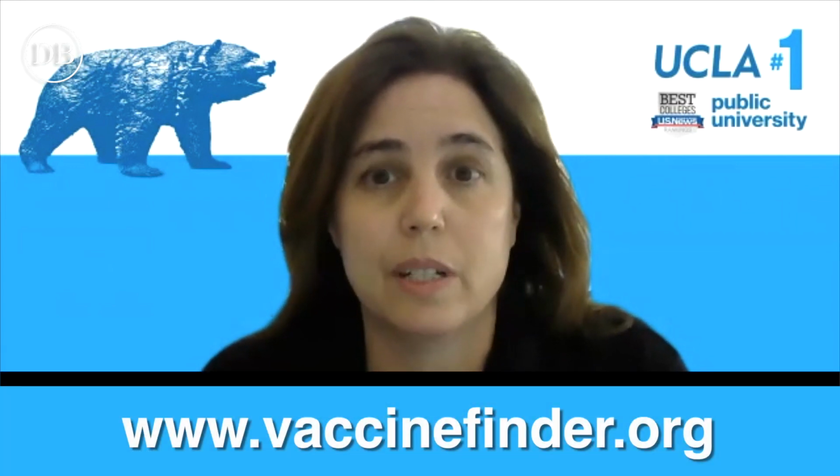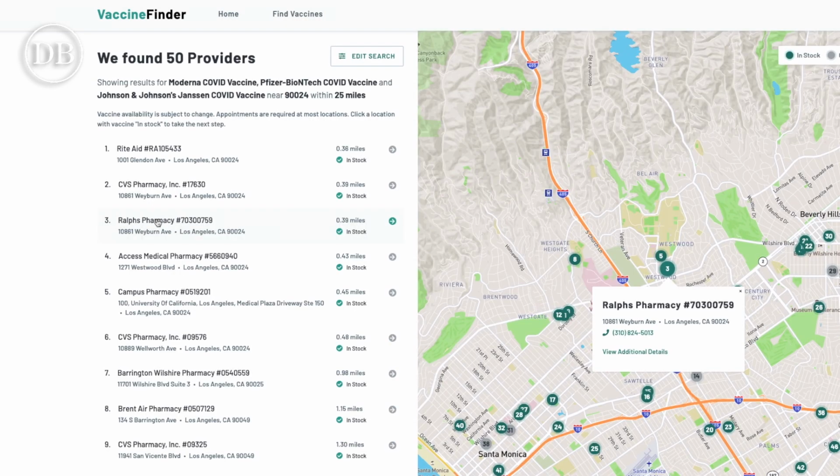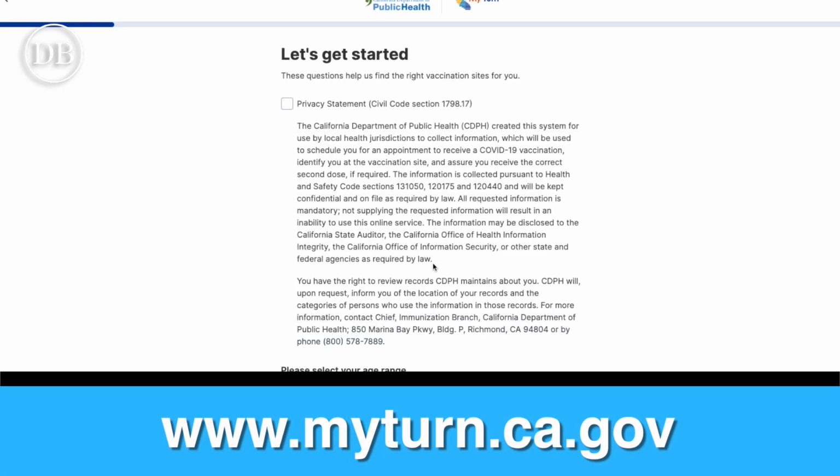Where should students look if they want to get a vaccine outside of UCLA? If you can't get the vaccine at UCLA Health, or it's just not a convenient time, I think the best website is vaccinefinder.org. It's a website that the CDC built. You log in, put in your zip code, and it even gives you the option of picking which COVID vaccine you'd like to get. Another great website, if you live in California, is My Turn. And that's another place where you can schedule vaccines in California.